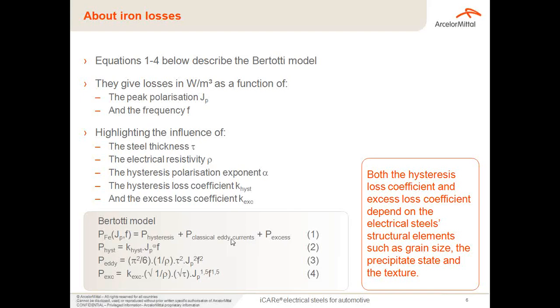The eddy current losses are related to induced currents in the material, and those eddy current losses can be reduced by working with thinner laminations. So the steel thickness tau is here described in the equation, and you can see that the eddy current losses are quite dependent on the steel thickness. So one of the methods to reduce the total losses in the steel is to work with thinner laminations. On the other hand, the eddy current losses can also be reduced when you have a higher alloy content, so a higher electrical resistivity, and that is one of the methods that I said before that can be used, so alloying can help you reduce the losses. You should also notice now that the eddy current losses are proportional to the square of the frequency.